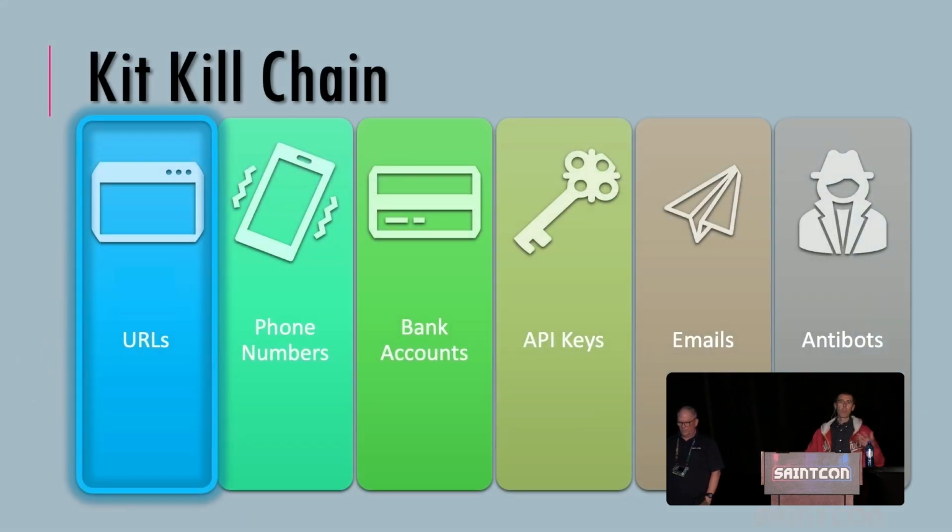So we've come up with a bit of a methodology, a bit of a process. We like to call it a kill chain. As Ben was saying, moving left. We're looking for these indicators within a phishing chain. How can we disrupt the threat actors to the best potential?